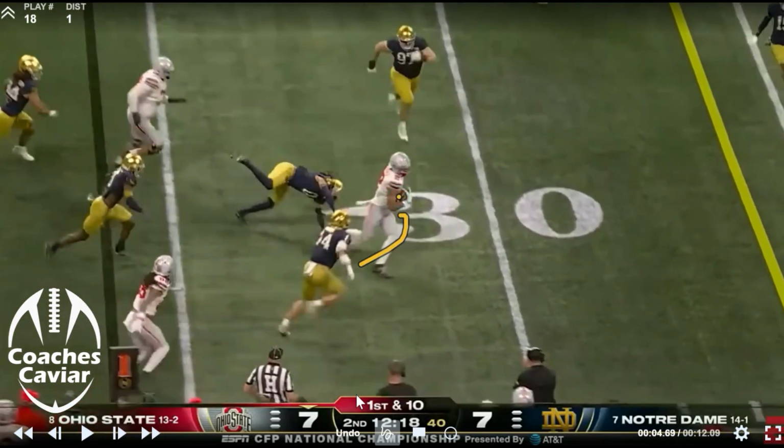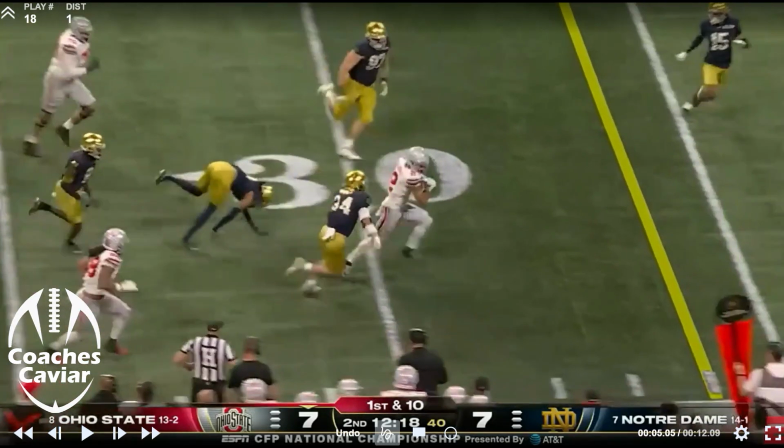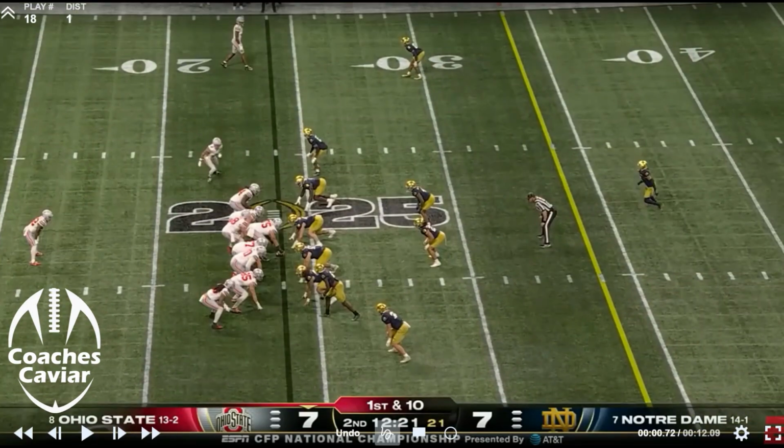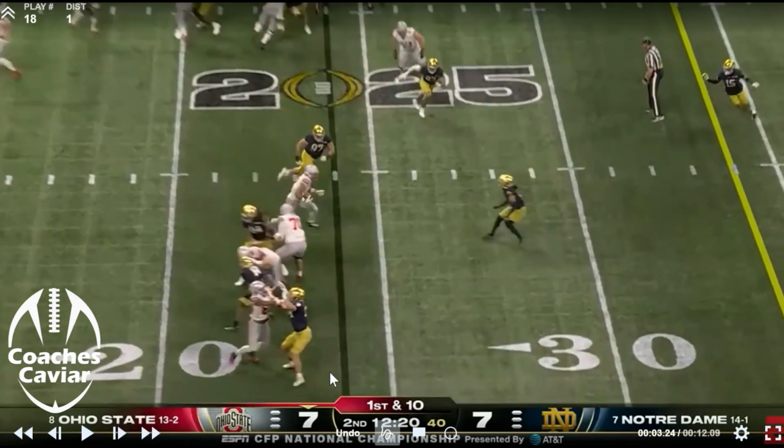That ball is a little bit loose right here on this one. He swats at it, and you see it kind of does get loose. So it's one of those things. Later in the game, comes back to haunt him. But right here on this one, this is a great call. Great execution as well. Outruns that D-tackle.